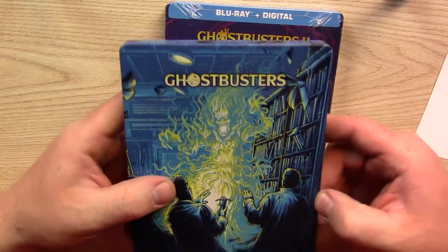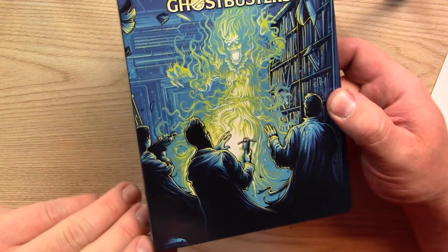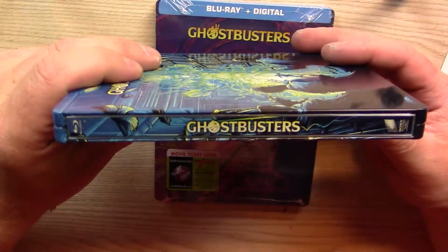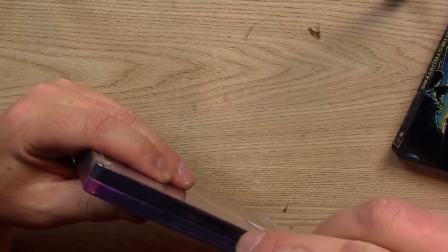It's kind of like a border. It's hard to tell. Not on the top, but on the bottom, there's a little bit of a border. It almost looks like the middle is a separate image, but it's cool. Really cool. Alright, let's check out Ghostbusters 2.